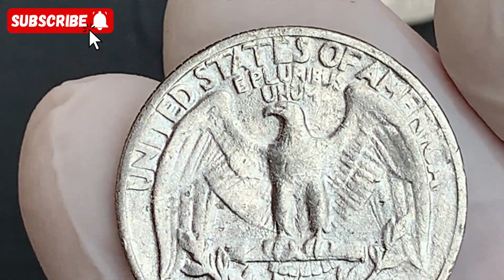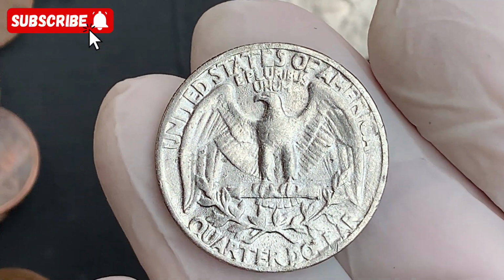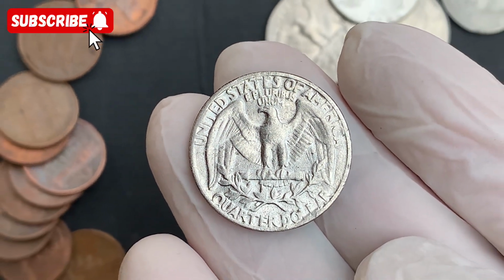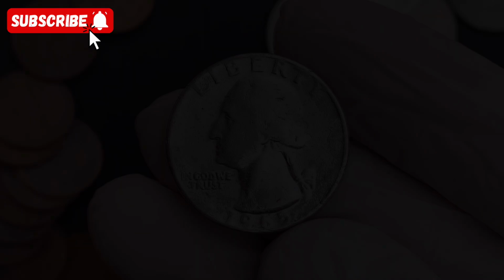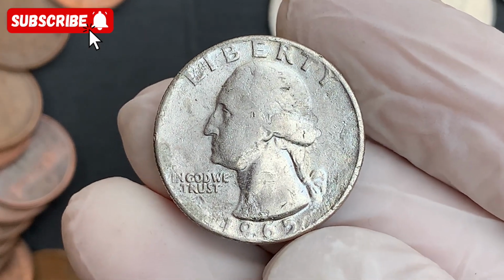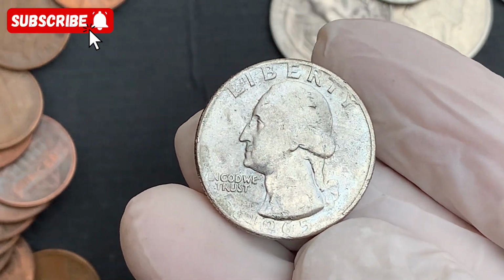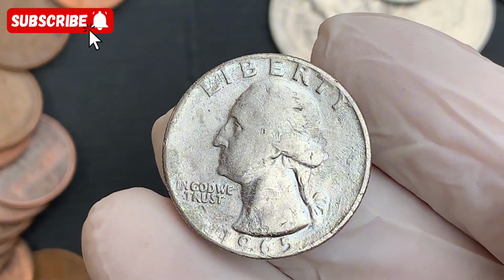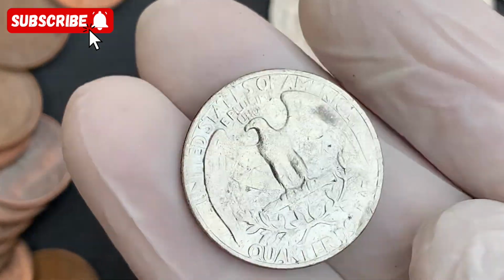What's particularly intriguing about these quarters is their mysterious origin story. The U.S. Mint has never officially acknowledged their existence or provided records of how many were produced. Numismatic experts estimate that fewer than 20 authentic examples are currently known to exist, making this one of the rarest modern mint errors. The value varies dramatically based on condition.